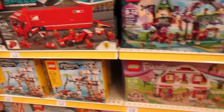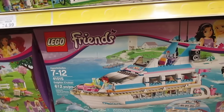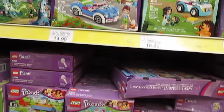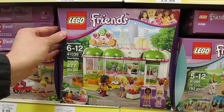And then we're getting into the Lego Elves and the Lego Friends. There's the Lego Friends Dolphin Cruiser, and then Emma's house. These are really cool too, and they're a lot of fun to put together. I love the Lego Friends. They're really, really cool. I had to quit buying them because they were just taking over the place.